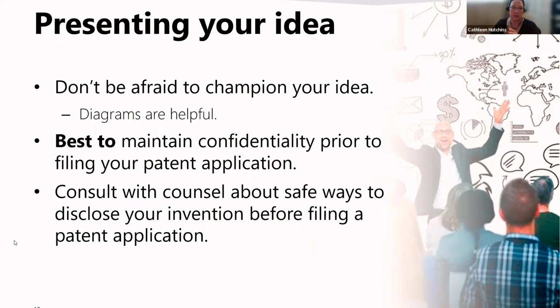So if you want to present your idea, which as an inventor you probably do, you don't need to be afraid to champion your idea. Diagrams and drawings are quite helpful, but it's best to maintain confidentiality prior to filing your patent application to protect your rights to the patent. There are other countries that are first to file, but they also don't give you a 12-month window for public disclosure. I can't comment on which countries they are because I'm familiar with US law. So in this case, you definitely want to consult with counsel about safe ways to disclose your invention.